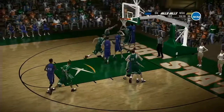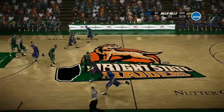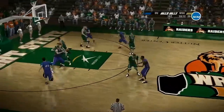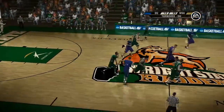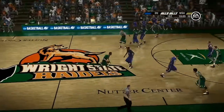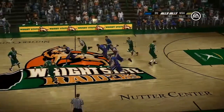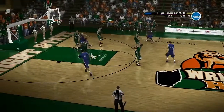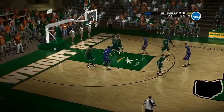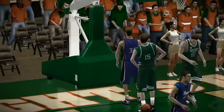He goes with a jump hook. Doesn't go. The student body looks to be full with rage and willing to cheer on the old home team. They want to win just as bad as anyone else in the building. Up and inside. Number 31 makes a great move to draw the foul.